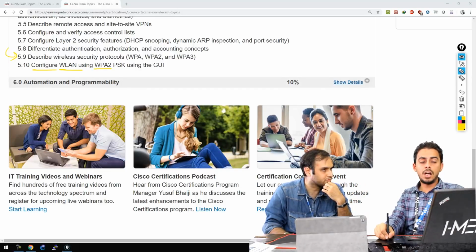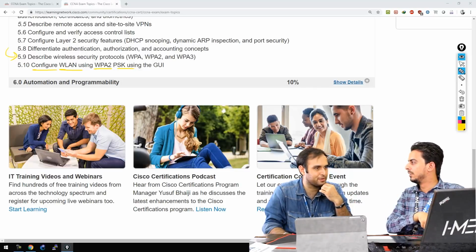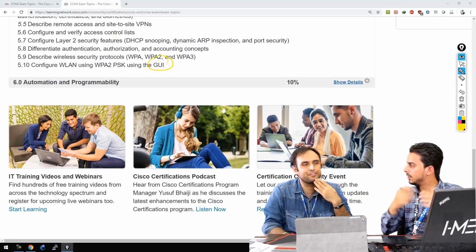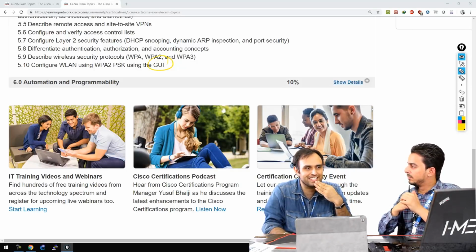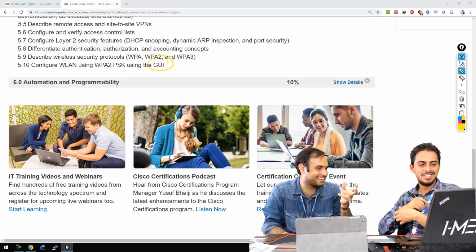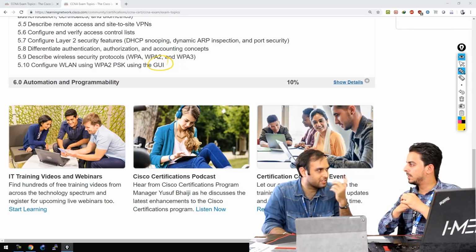Configure WLAN using WPA2 PSK using the GUI. Don't go for the CLI configuration. Okay, so they don't want you to know the CLI. So I think if somebody has to build a home lab for the CCNA R&S, they just need to have the Wi-Fi. They need to have a WLC and at least one AP. Because they have added a little bit of wireless and configuration, they should be a little bit familiar with the GUI.